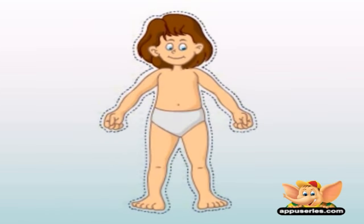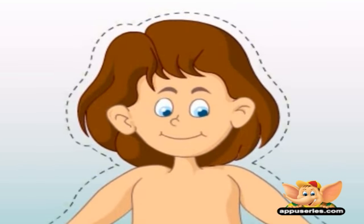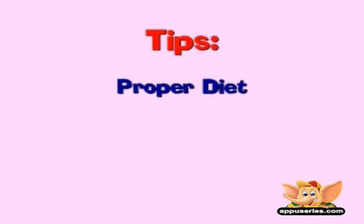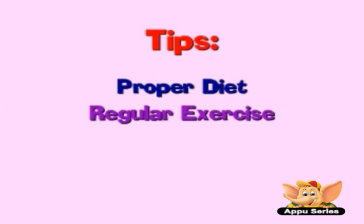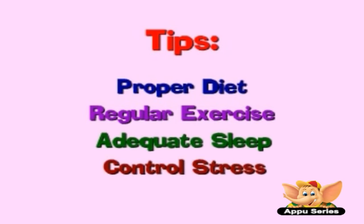Every day your immune system does a battle to keep you healthy and make you feel at your best. You need to try and take good care of it. Here are some tips: proper diet, regular exercise, adequate sleep, and controlled stress.